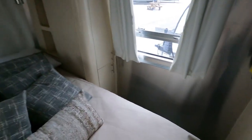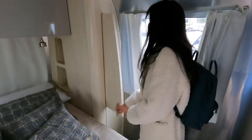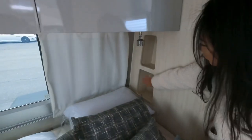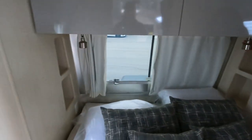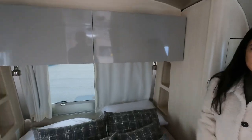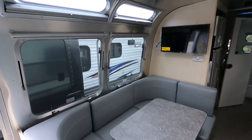Bedroom's not bad. The TV's right here. There's some storage, hanging space, and then some upper cabinet. You've got little cubbies, little nooks, for maybe your phone or if you want a cup of water. Reading lights. All right. Let's see.